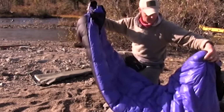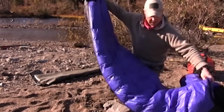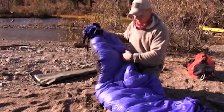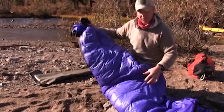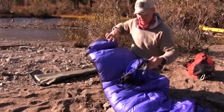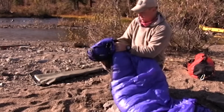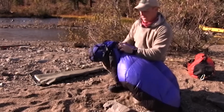Using a Western Mountaineering down bag rated to 5 degrees, and using that Megatarp, we had a lot of condensation on the inside, so we were both pretty wet this morning from all the heavy dew. It took several hours for this bag to dry out, but with down, that's your only option. If you leave it wet and pack it up, within a few days you're going to have a sleeping bag that does hardly any good. It takes a lot more time to deal with, but it sure is nice.